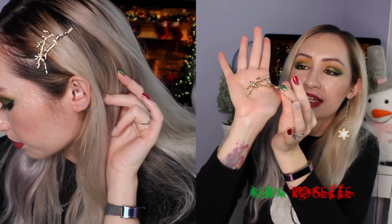So it looks like this. It's just one of those branches. I don't know. I think that's what it's supposed to be anyways. I don't think it's a reindeer horn or anything. I think it's actually one of those tree branches. But yeah, that's really, really cute. I wish I had gotten more. I only got one. But yeah, this is a really, really cute hair clip. I've been obsessed with these hair clips lately, like all year.